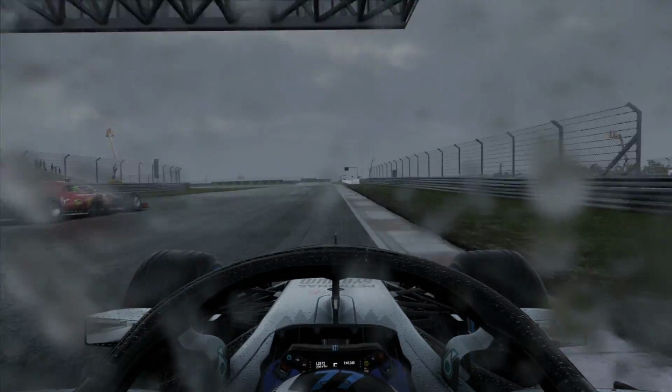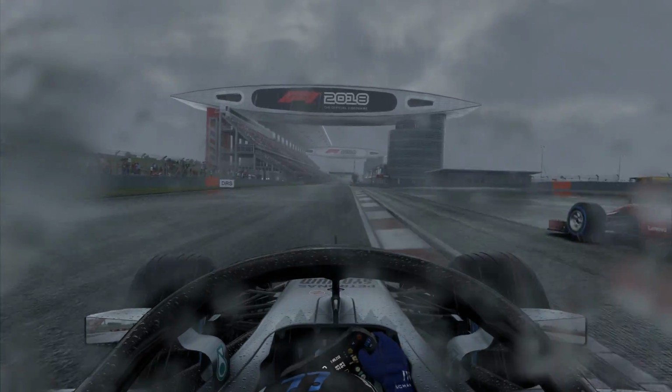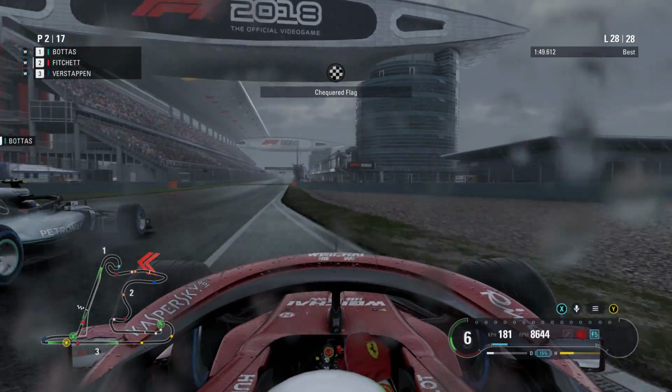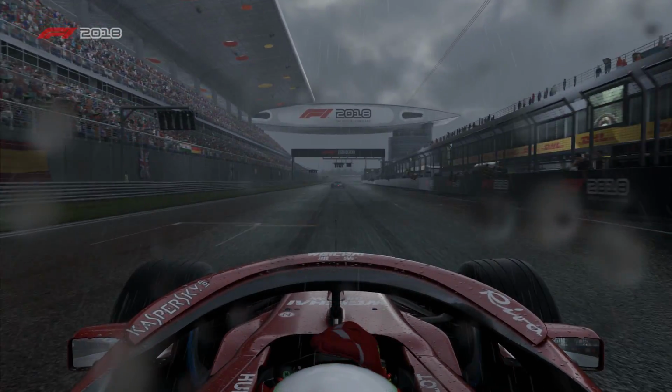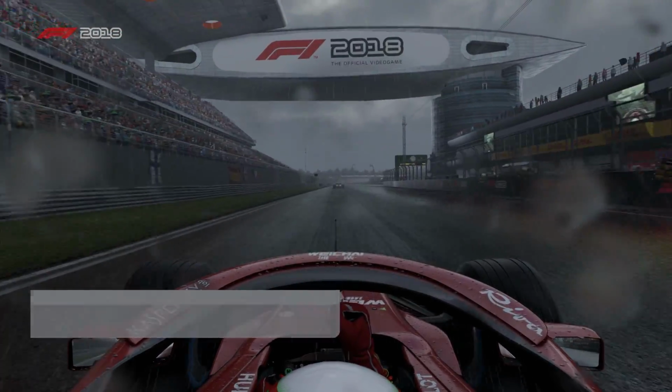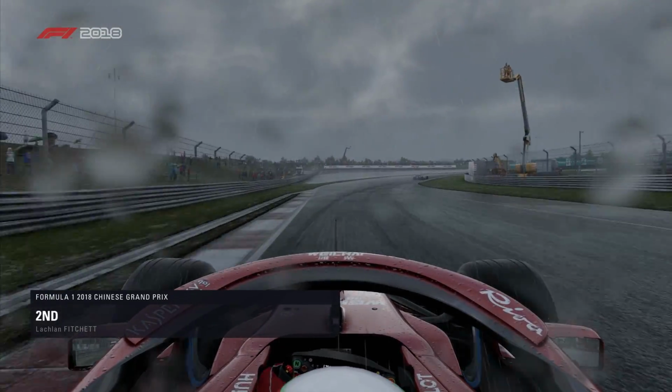I'm fighting with the car, getting in the grass. Oh, we've locked up into the final corner. We've run a little bit wide, fighting for the traction, and Bottas is going to take the win here in China as we cross the line in second place. Oh, that got very scrappy there right at the end.